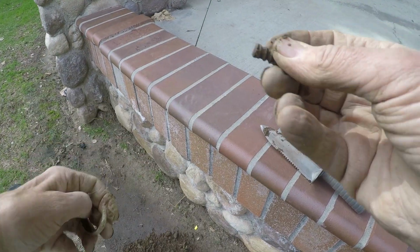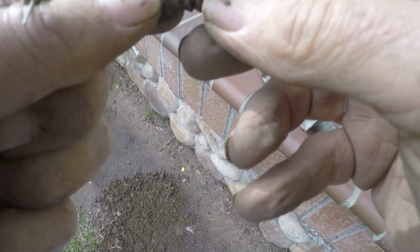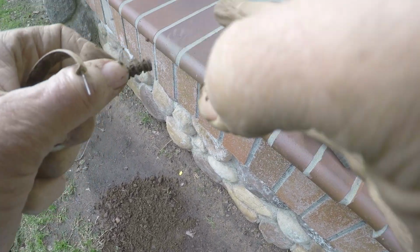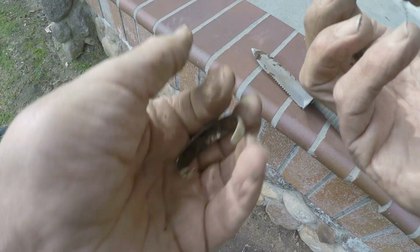Got this in the same hole as I got the earring here. It's got major threads on it. I don't know. Oh, it might be in the threads. It's a spring. That's what it is. It doesn't have threads at all. Cool. Got a spring and an earring in the same hole. Okay, let's hunt.